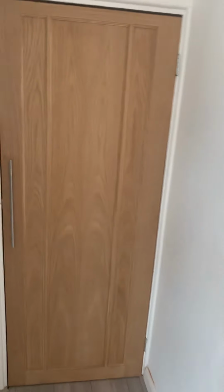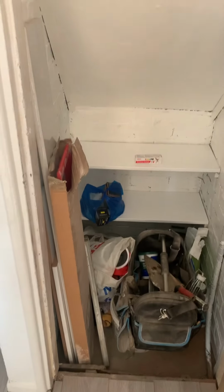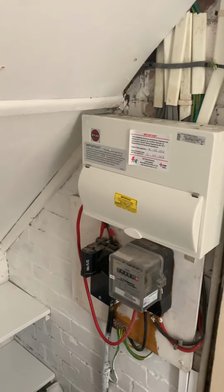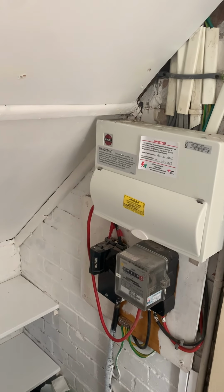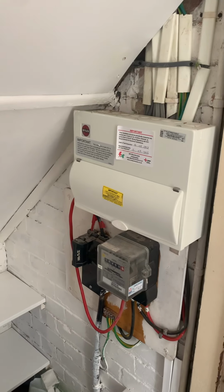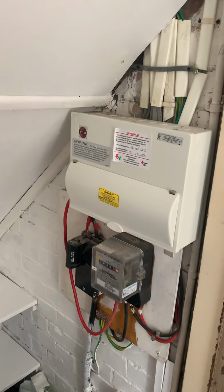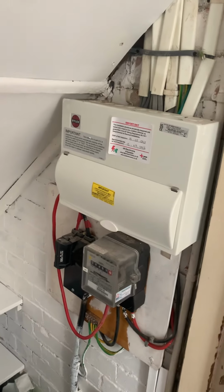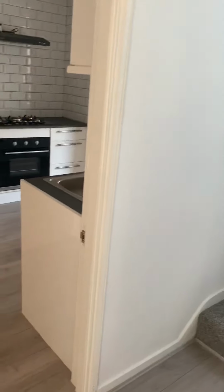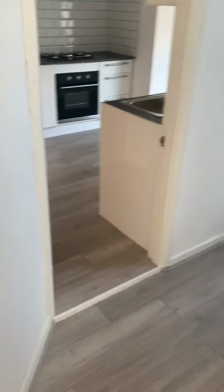Come through here. You have a little bit of a storage cupboard just underneath the stairs, along with a fuse box that literally was installed about a month ago. So brand new electrics in here, EICR approved, which is electrical installation condition report, which basically means all the electrics are absolutely sound and they're good to go. So it's like a little cute little walkway.